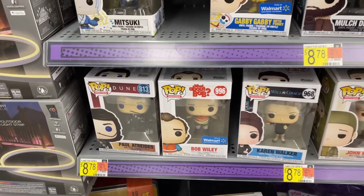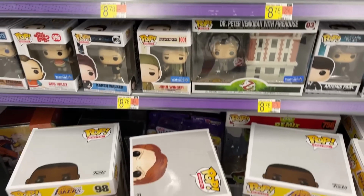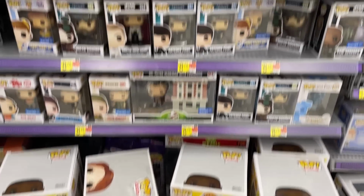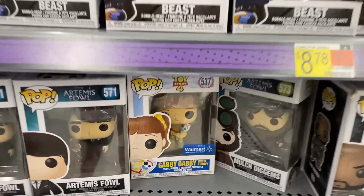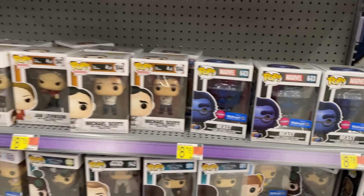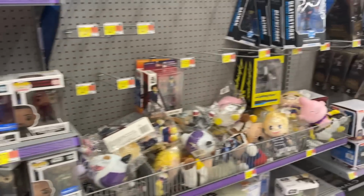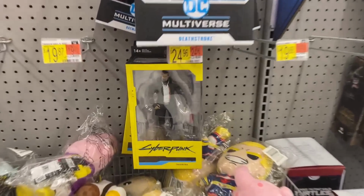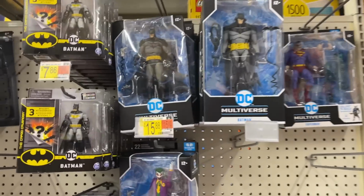There's some Dune Pops. Haven't seen Dune Pops yet. 10-inch LeBron. There's a Gabby. Haven't seen Gabby in quite a while. Little flocked beast. But that'll do it for this section. Let's go check out the main toy aisle. All right, main toy aisle.